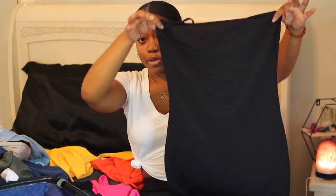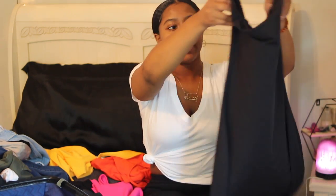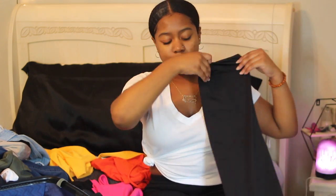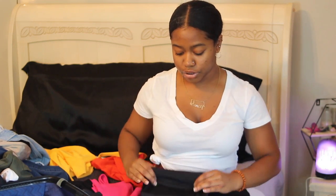This is a dress I'll be taking too. Strappy spaghetti black dress. I actually got this dress off Amazon when I was going to Miami, and it came in handy because it's just a simple black dress, so I can wear it out when we're walking around, or if we go out. I don't want to go to the club, but I can wear this dress because it's nice and simple too.